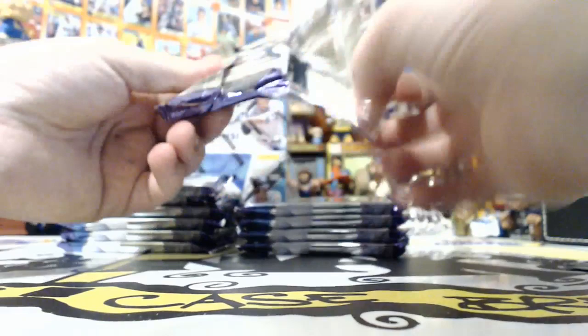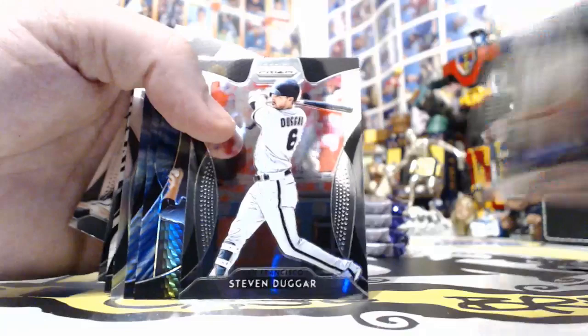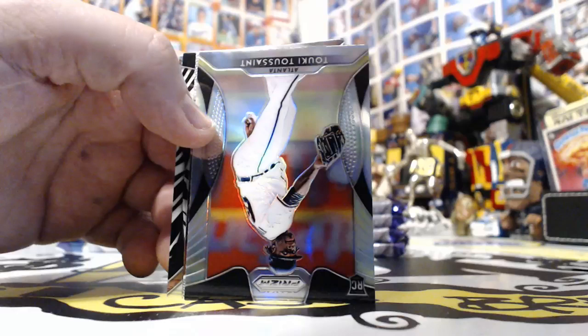Alright, so the second type of hot box. Very cool. Different tie-dye. Alright, we got Dean Dietz. And Adalberto Mondesi. Raul Mondesi. I think he used to be Raul Mondesi Jr., right? Now he's Adalberto.